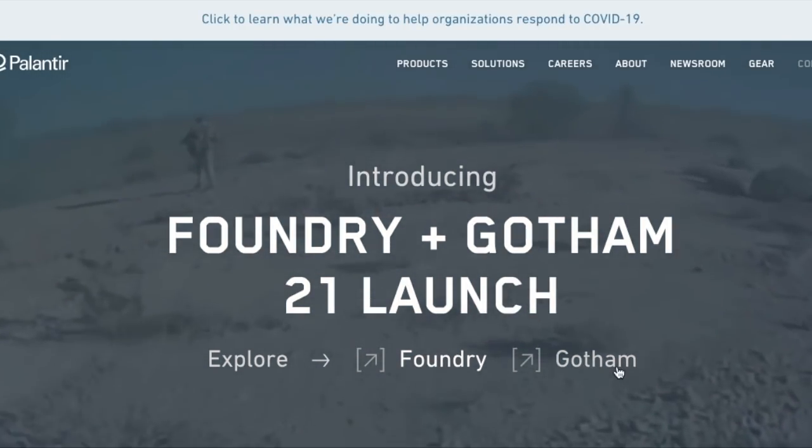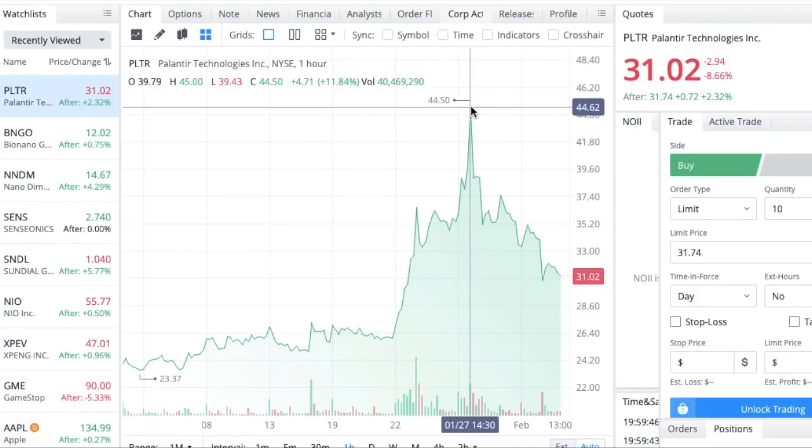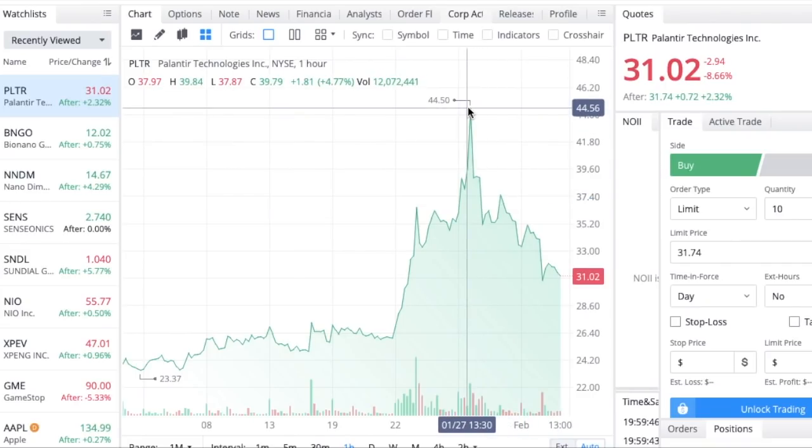So going over to the chart of Palantir, we can see that over the last week, it has had an absolutely terrible drop. It went from the 44.50 range all the way down now to 31.02. After its earnings were released after hours, though, it did shoot up about 72 cents or about 2.32%.